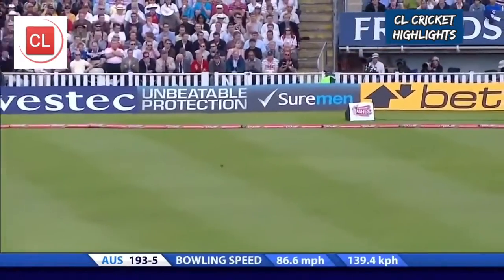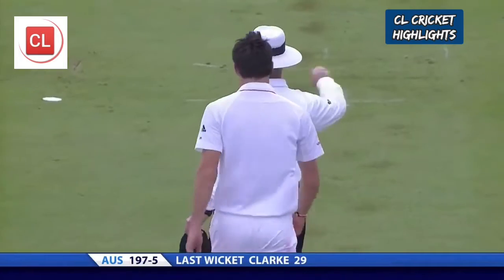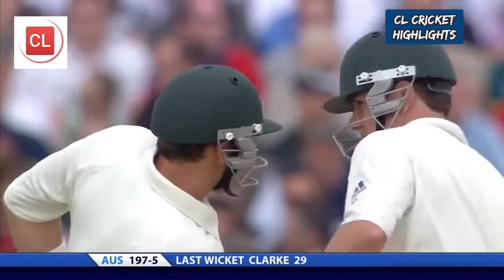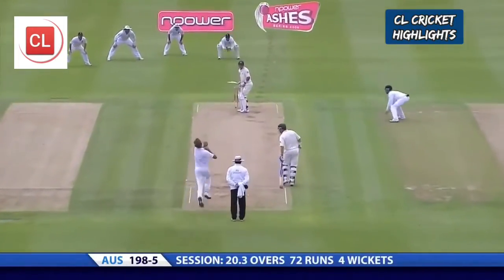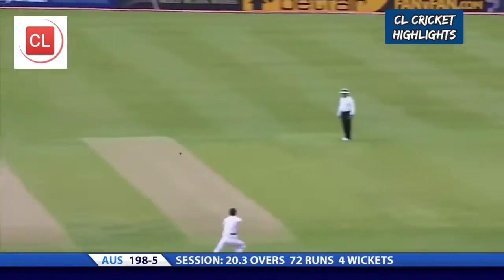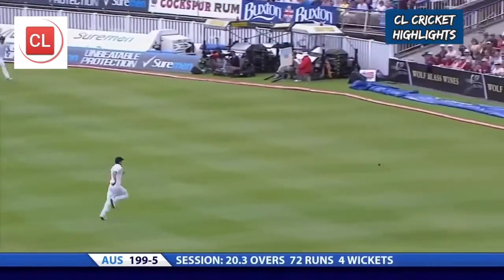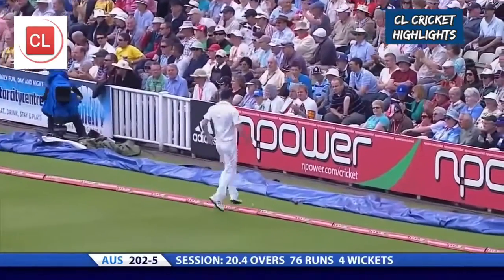That's gone fine. It might bring Manou his first boundary in Test cricket. It does. 197 for 5. He's one of the good guys. You want to see him do well. Pulled firmly away for another boundary. Manou quickly away, two boundaries in his first three deliveries in Test cricket.